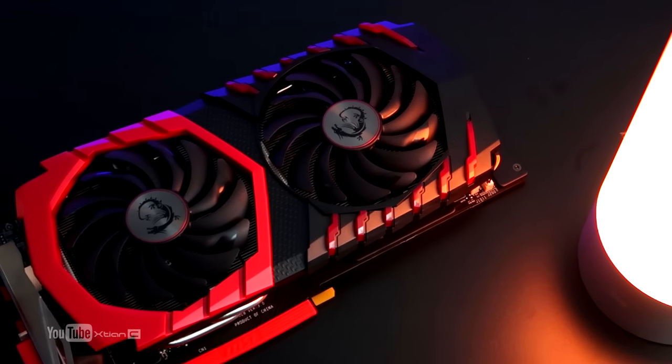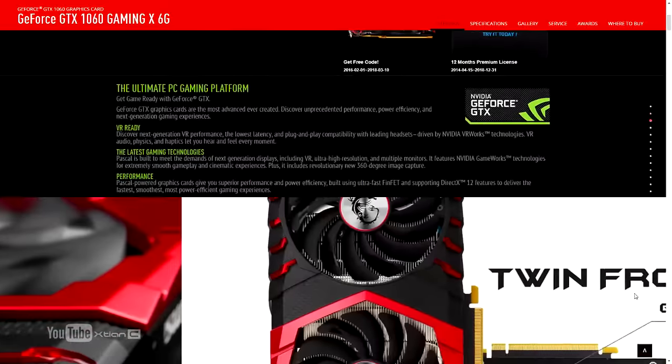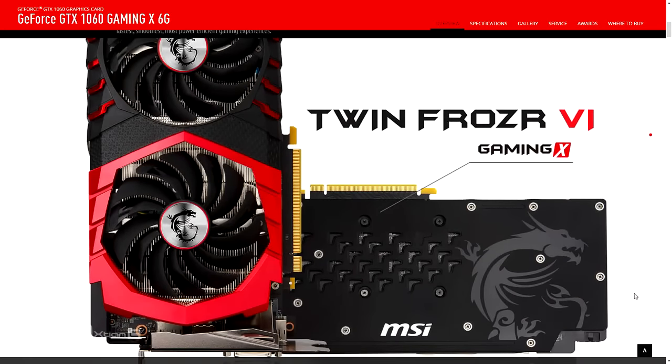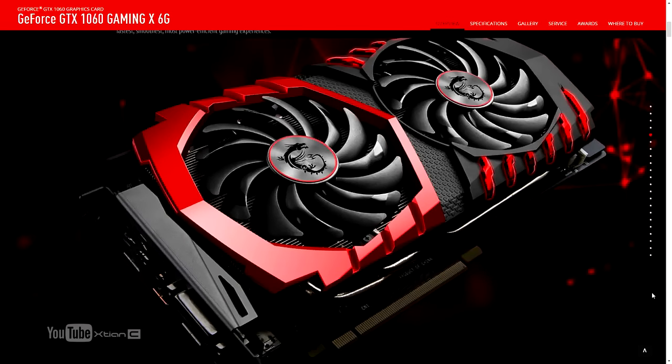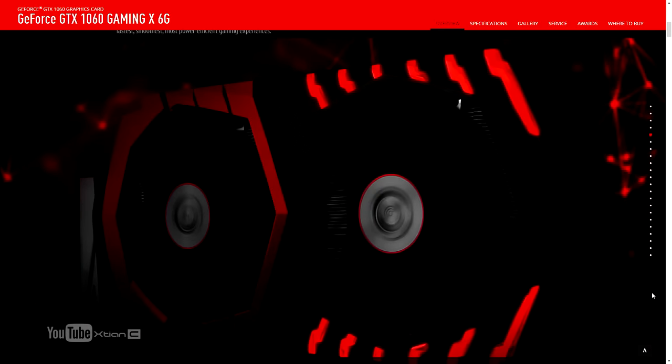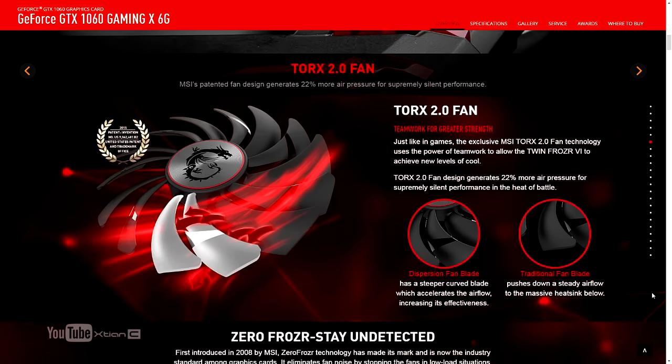So, taking a closer look at the front of the card, you will see a dual fan. It features a Twin FROZR 6 thermal design. So, ang tawag ni MSI dito is Torx 2.0. So, second generation na yun. So, mas in-improve pa nila. So, it features two types of fan blades working together to keep your GPU cool and quiet.